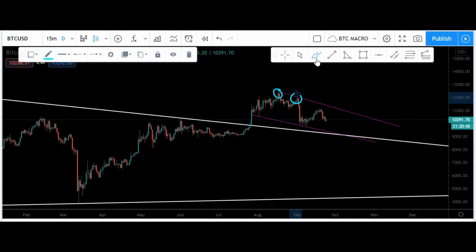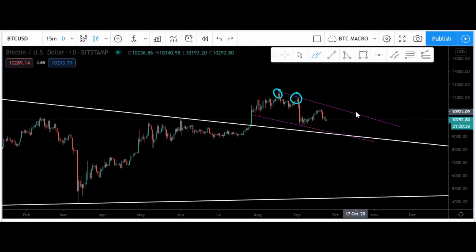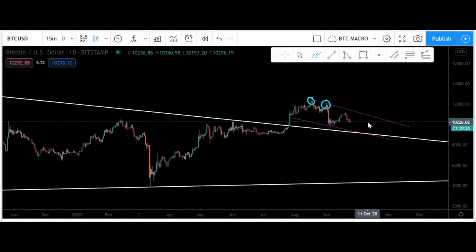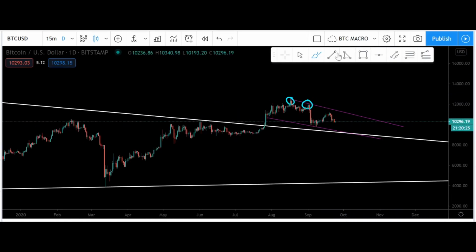Also, ideally, we would get our third touch point, a little bit of a pullback, and then breakout and our retest. And you guys know that I am waiting for a retest still of this white line down here, which would be my macro triangle on the weekly chart, but here on the daily you can see it quite clearly as well.